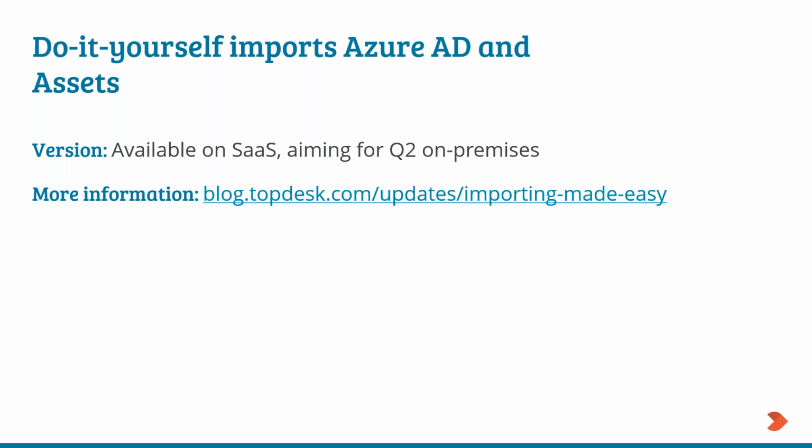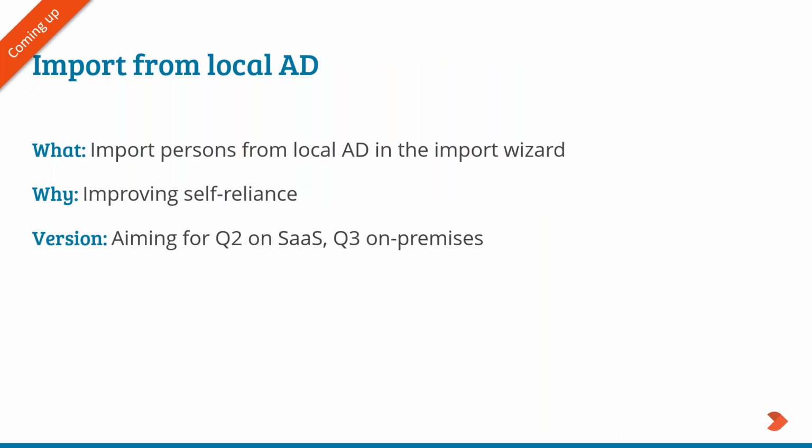Well, as Esther mentioned, you're going to get an overview with all these blogs and all the links after the webinar tomorrow, I think. So you don't have to remember all the links. So from assets and persons, where we already support Azure AD, we're still aiming to support local Active Directory. So again, to improve the self-reliance, we want to add this in this customer-facing import wizard. Where previously you always needed a TOPdesk consultant for this AD import, you're going to be able to do that yourself. And hopefully that's still available on SaaS this quarter.